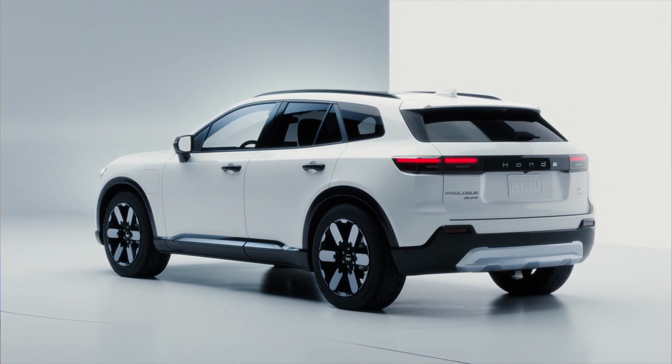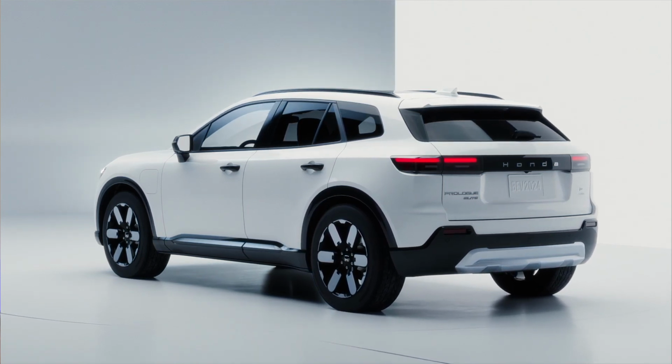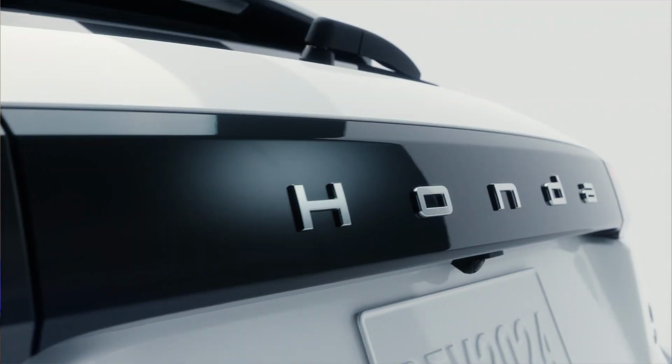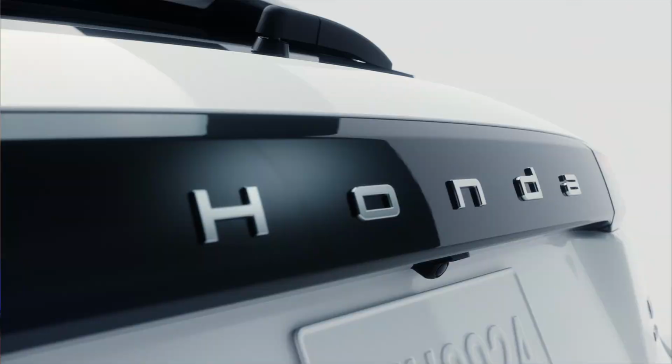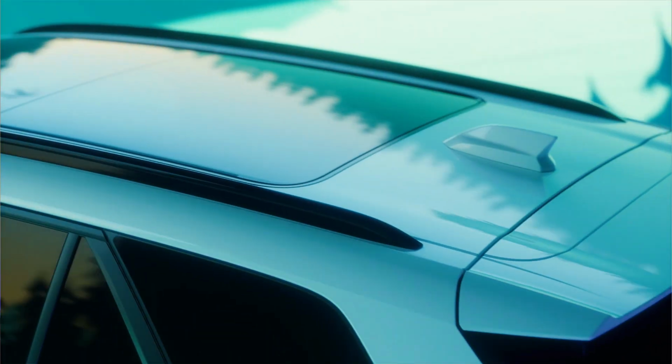We also get black roof rails, and it looks like they put some silver plastic below the bumper for protection as well. I also nearly forgot to mention that we will be getting a panel roof as well. So it looks like that's a good design element that they copied from the Blazer.